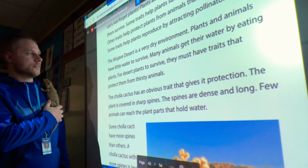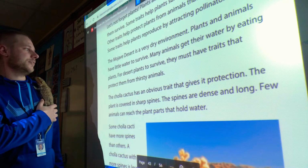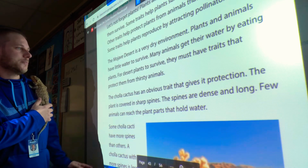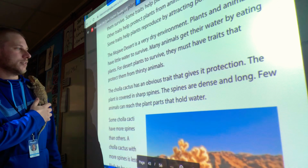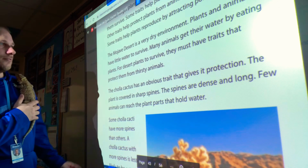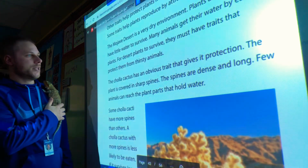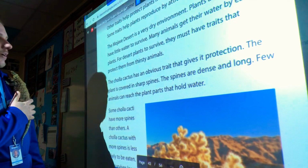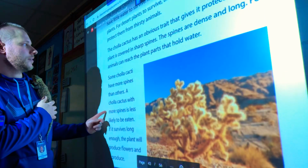The Mojave Desert is a large, dry environment. Plants and animals have little water to survive. Many animals get their water by eating plants. Just like this guy, he doesn't drink much water, but he gets enough water from the fruit and vegetables that he eats. For desert plants to survive, they must have traits that protect them from thirsty animals.